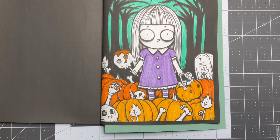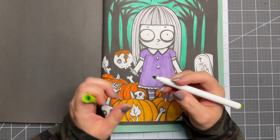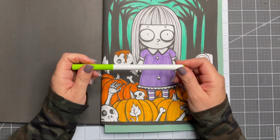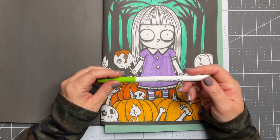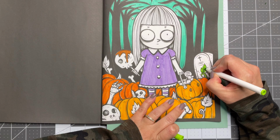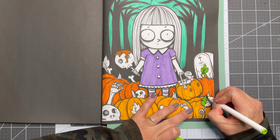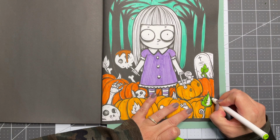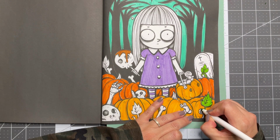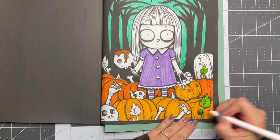All right, let's see. I think I'll do the leaves in this green. Oh, this is a different green, but that's okay. Yeah, I'll do the leaves in this. So this is a more yellow green. And I realized I missed a little spot there.